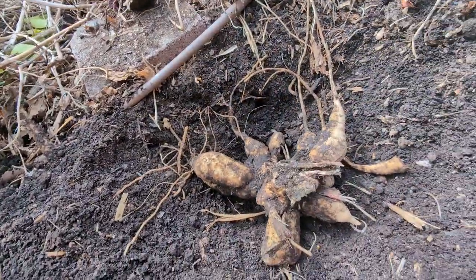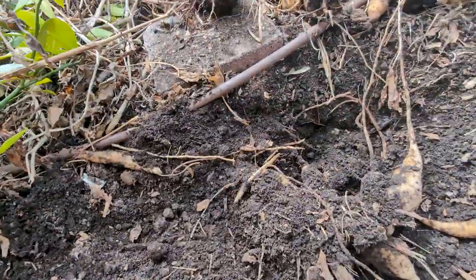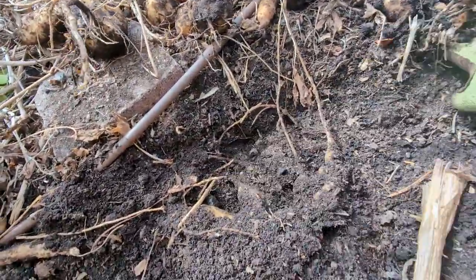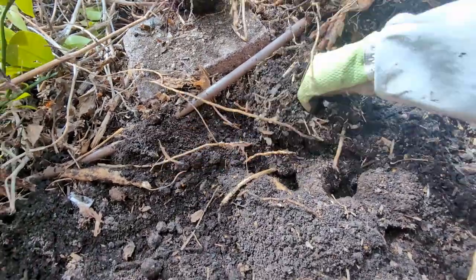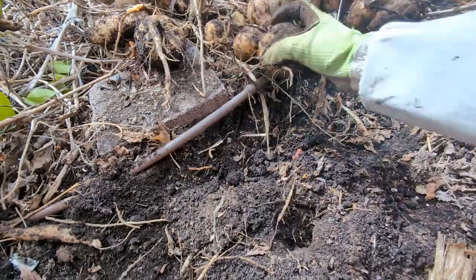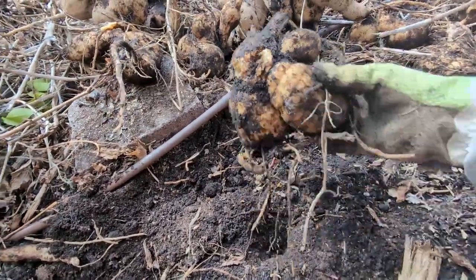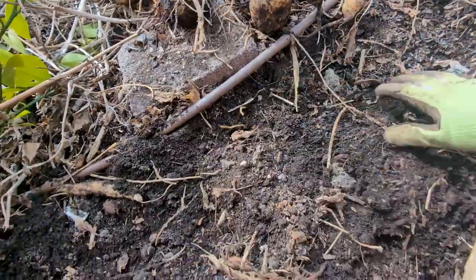I think now I'm able to fill this hole with a lot of the soil I've got around here, so I don't need to empty the compost bin. That's nice, it saved me one of the jobs today. I do need to empty that one though. Alright, so let me just get on to the other job.